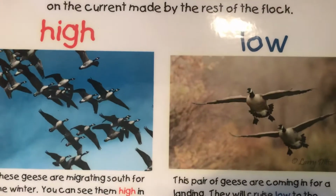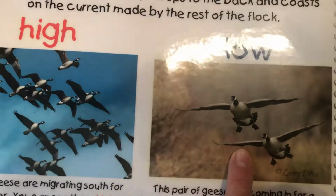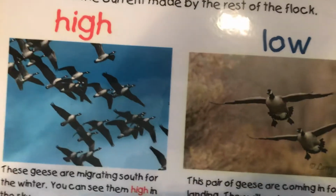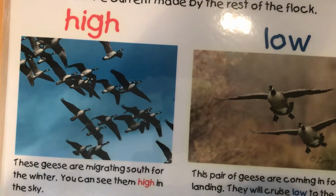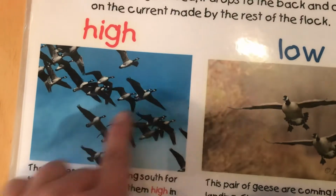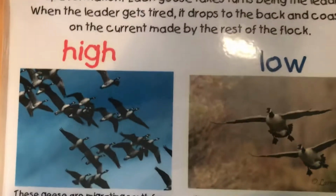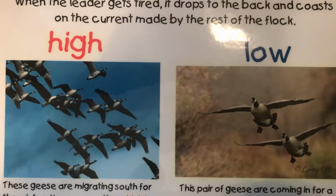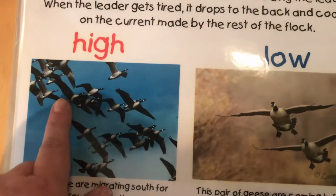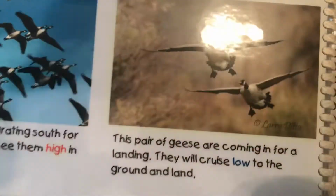Some geese are flying high, and these geese are flying low. These are Canada geese, and they fly long distances. Each goose takes a turn being the line leader, and when it gets tired, it drops to the back of the line, and everyone gets a turn to lead the flock. So sometimes you'll see them high up in the sky, and then when they come down to land, they have to fly down low.